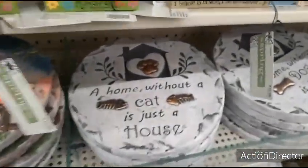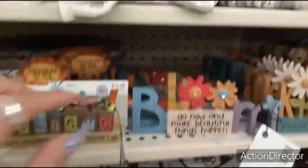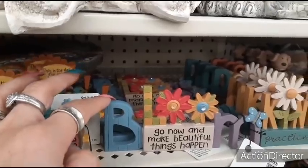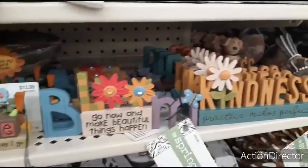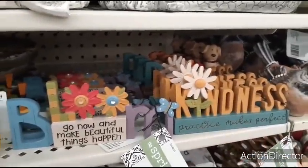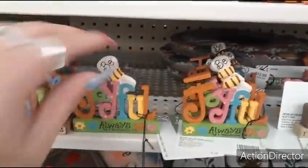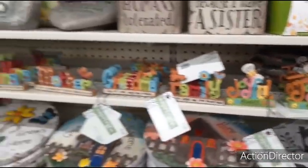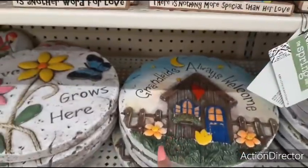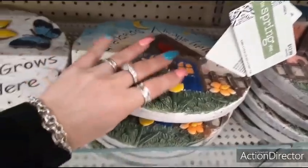This is a planter. I like it. It's heavy. Yeesh. $14.99. Welcome home. These are cute. I like these. A home without a cat is just a house. Same thing, a home without a dog. Bloom, go now and make beautiful things happen. $12.99. Ouch. Practice makes perfect. That's going to be $12.99. Joyful, always. Oh, the bee's broken. $12.99. Ow. Grandkids always welcome. That's cute. Let's take a look.